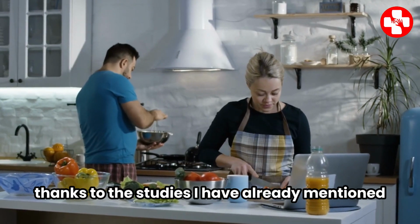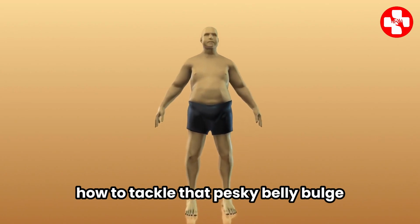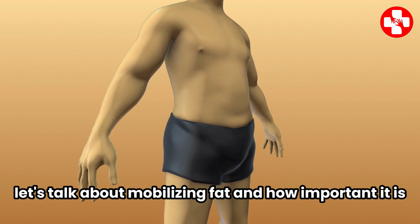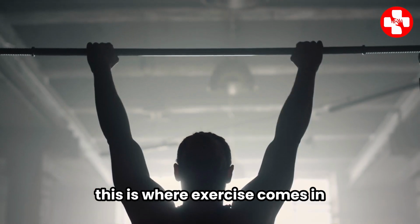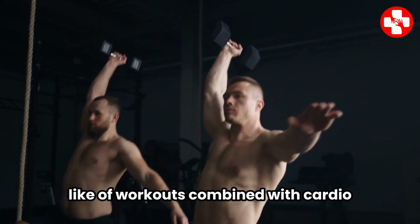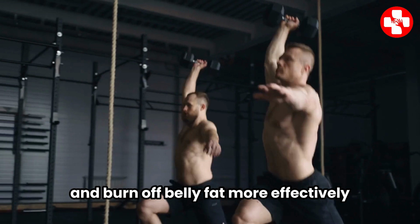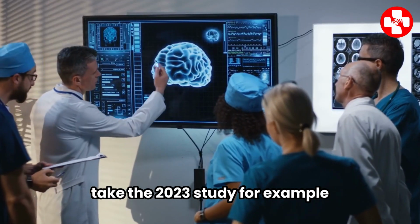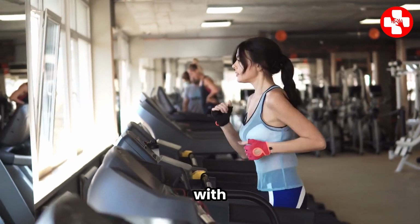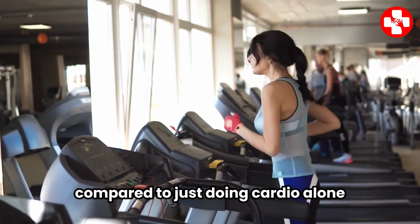Thanks to the studies I have already mentioned, we now have a better understanding of how to tackle that pesky belly bulge. First up, let's talk about mobilizing fat and how important it is. This is where exercise comes in. Studies have shown that certain exercises, like ab workouts combined with cardio, can help mobilize and burn off belly fat more effectively. Take the 2023 study, for example. They found that combining a shorter treadmill workout with ab exercises led to more fat loss around the belly compared to just doing cardio alone.